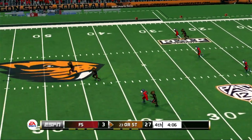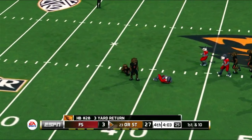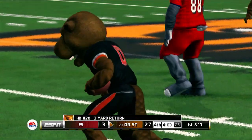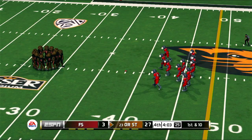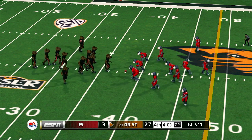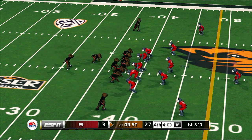They get this one off, and it's a beauty. They'll bring him down to the 38-yard line. Both teams are well aware that a score on this drive is going to create an almost insurmountable lead. This defense has really got to step it up and make a stop.